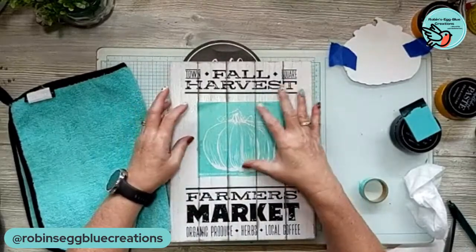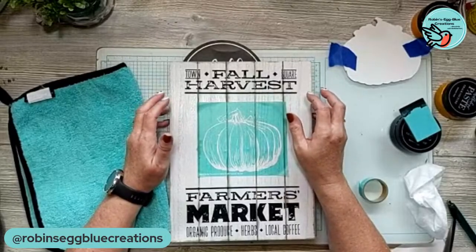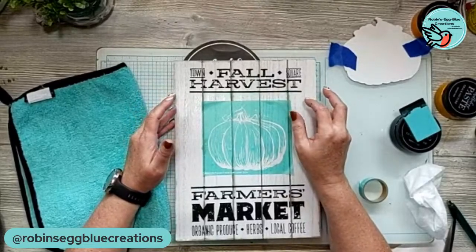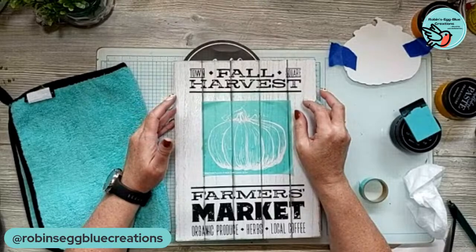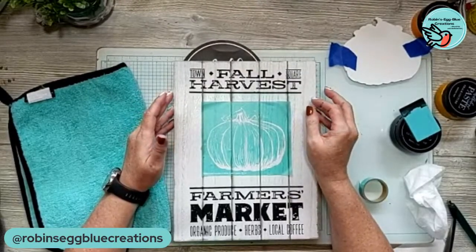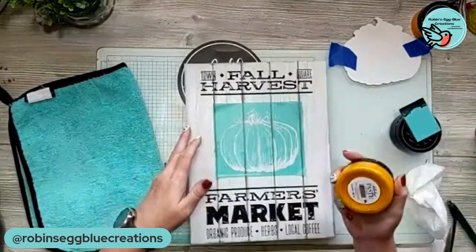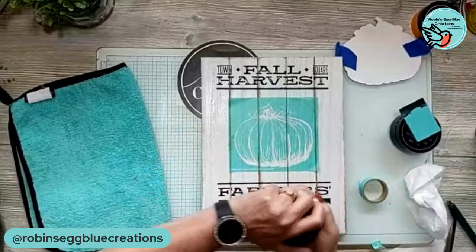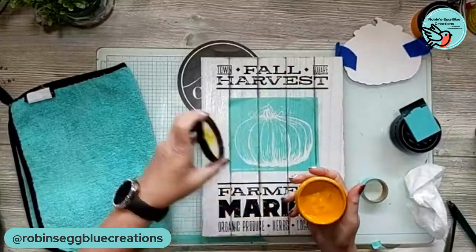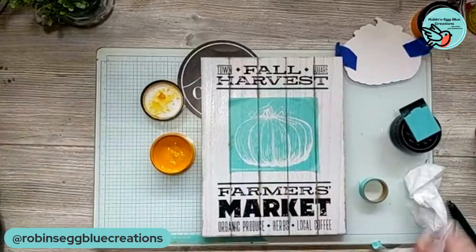Just trying to figure out what color I should paste it first so that I can watercolor. I need a color that's fairly easy to see while I'm watercoloring. I'm just going to use this Hey Pumpkin for the whole thing, and then I think I'll be able to see it when I put the transfer back down for the second time.